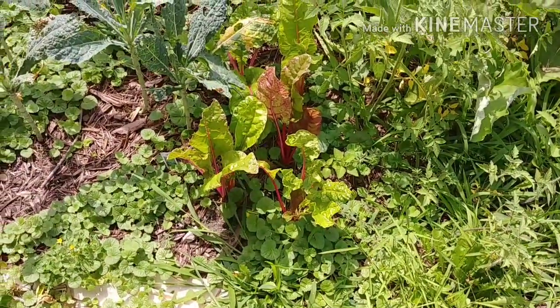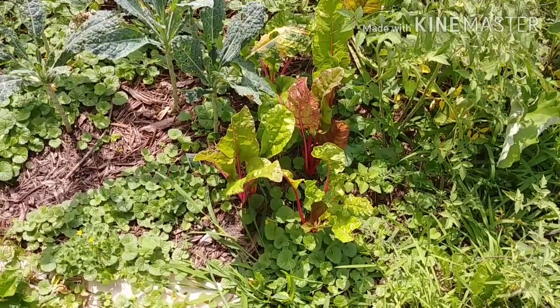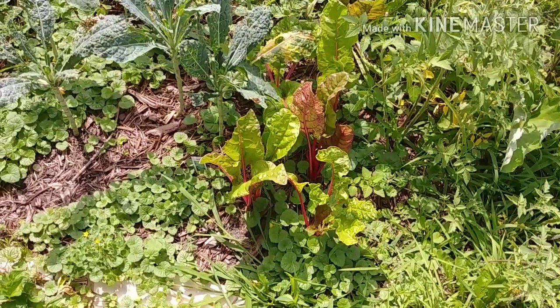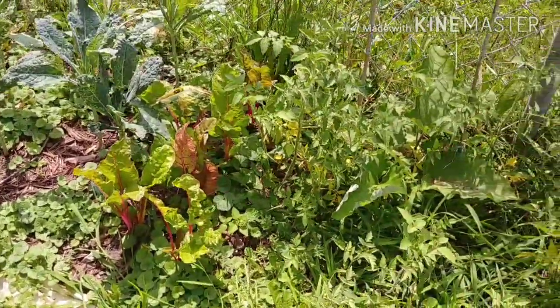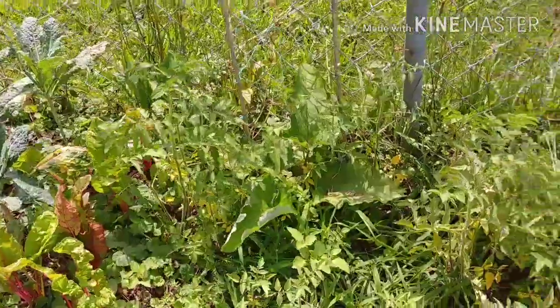I think next year, or even this fall, I'm going to plant a lot of that Swiss chard because I like that. It's mild, it's tender, and it does really well. It's pretty pest resistant, so that's one of the good things I like about Swiss chard.